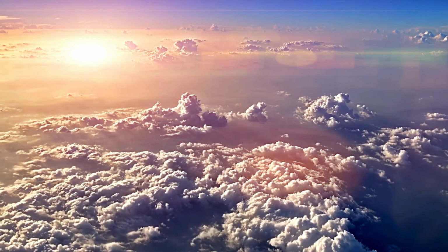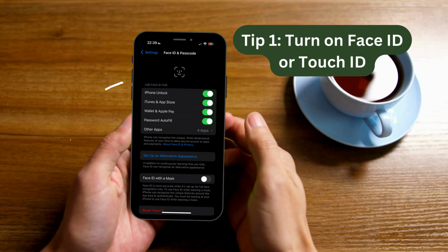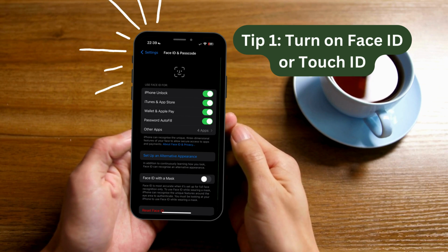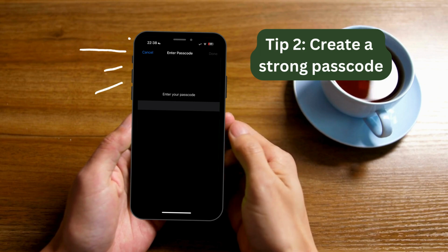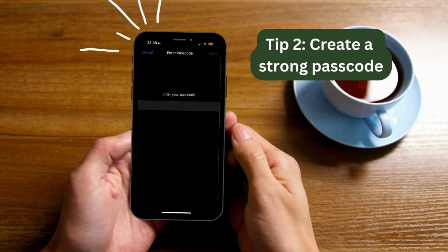Ready? Let's roll. Tip number 1. If your iPhone can do Face ID or Touch ID, turn it on. It's like giving your phone a secret handshake. Tip number 2. Create a strong passcode. Think of it like a superhero code, hard to crack, easy for you to remember.